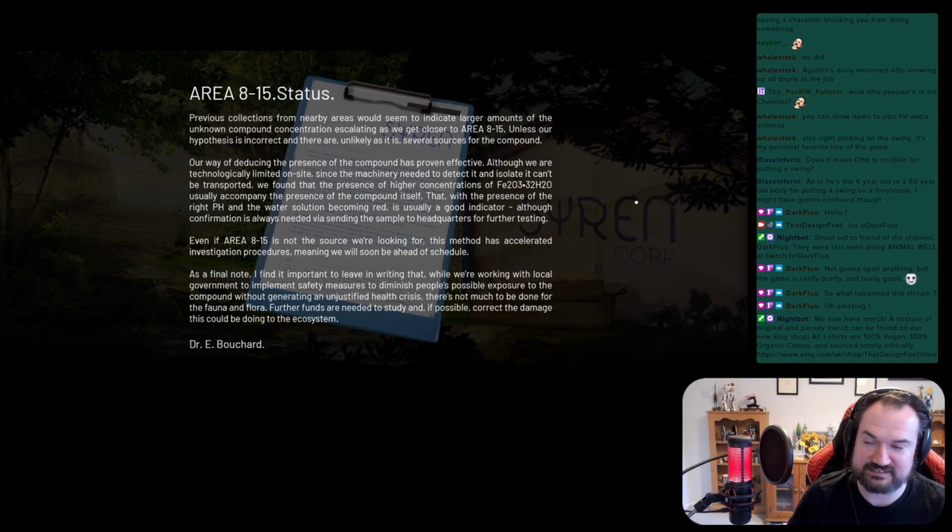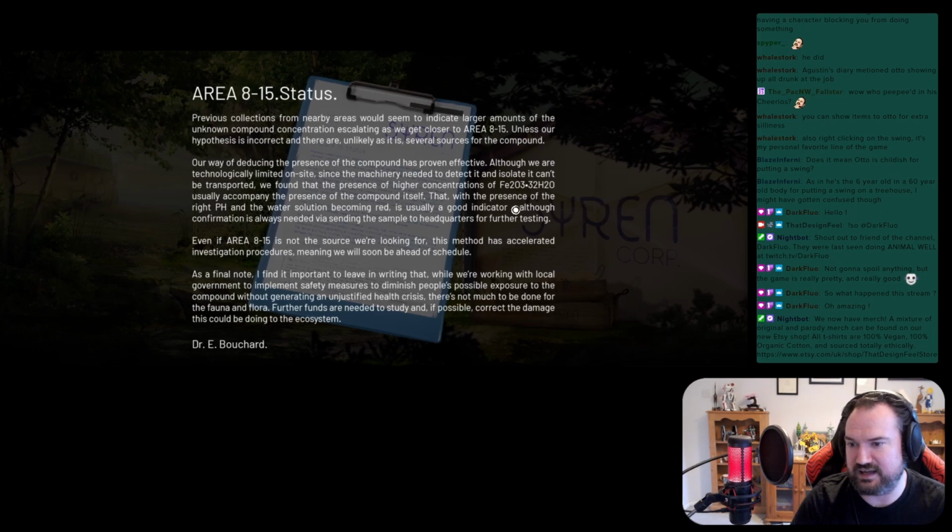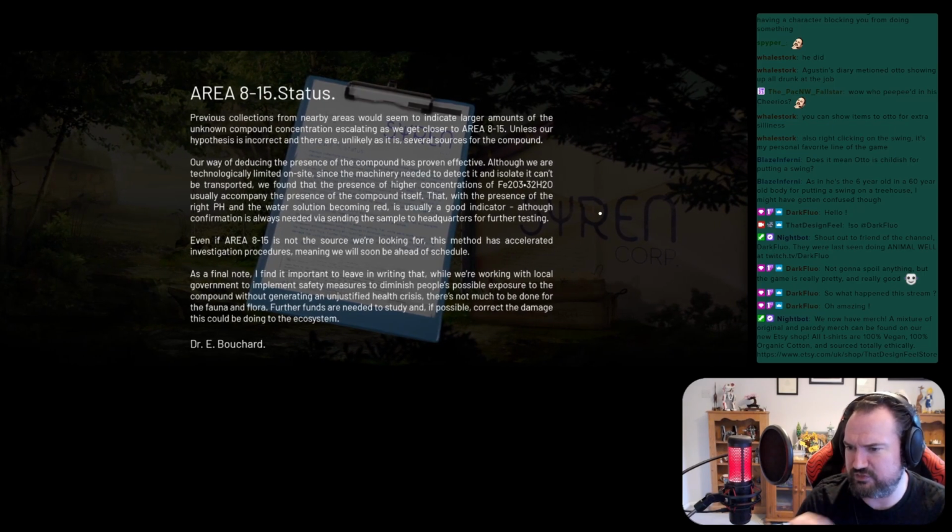Area 815, status. Previous collections from nearby areas would seem to indicate larger amounts of the unknown compound, concentration escalating as we get closer to Area 815. Unless our hypothesis is incorrect and there are, unlikely as it is, several sources of the compound. Our way of deducing the presence of the compound has proven effective, although we are technologically limited on site since the machinery needed to detect it and isolate it can't be transported. We found that the presence of higher concentrations of iron oxide and 32H2O usually accompany the presence of the compound itself. That, with the presence of the right pH and the water solution becoming red, is usually a good indicator. Although confirmation is always needed via sending the sample to headquarters for further testing.